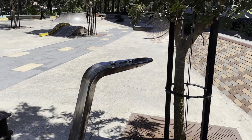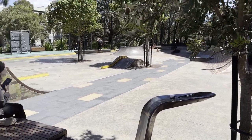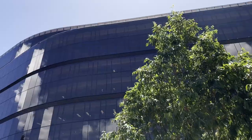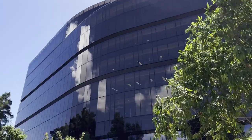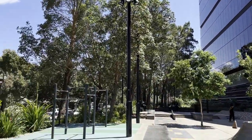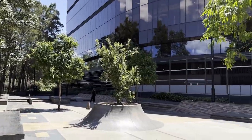There's a water bubbler here at the bottom of the skate park at the back of that quarter pipe right there, and there's lots of bins on the side over there too. This park has heaps of shade since it's in between all of the trees and the big Commonwealth building there. Plus, all of these tree planters are kind of situated in between the skate park, which creates some cool aesthetics as well. So it creates a bit of shade, but then also makes the park look sick as well.